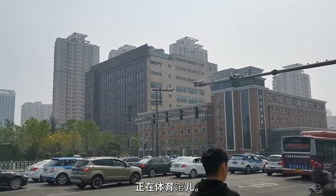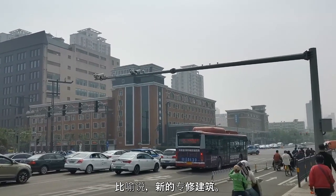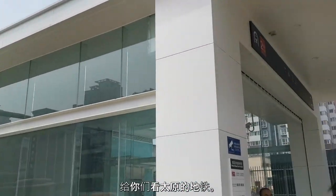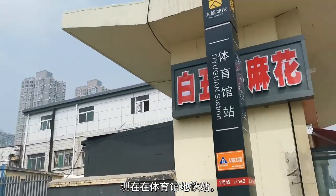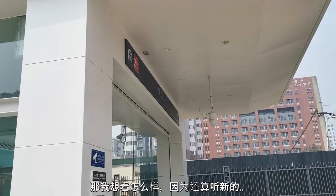So we're at Taiyuan right now, and it looks like there have been some changes. You can notice a bunch of the new buildings have been renovated and built. This is just gonna be a really short video, showing you guys what the Taiyuan Subway looks like.